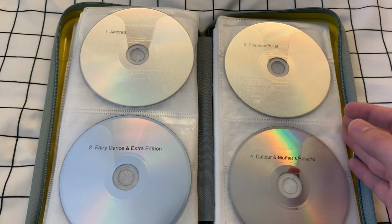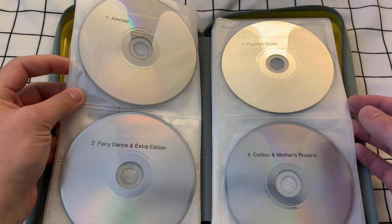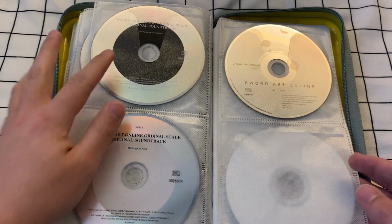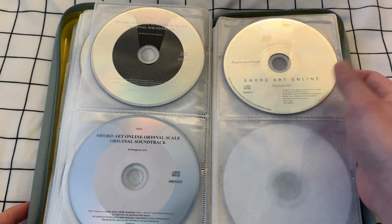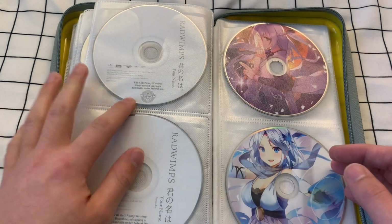And then we've got Sword Art Online, all of it. You can see Sword Art Online is not bothered to detail their discs, but it is from that complete collection. And then here is the Ordinal Scale movie with the songs by Yuna. And then here is the Alicization soundtrack that comes with the first Aniplex Blu-ray. I know there's more Alicization music out there, and it's great.